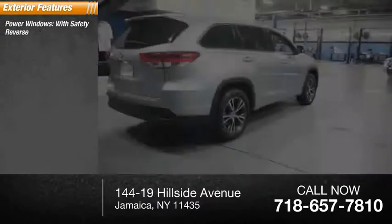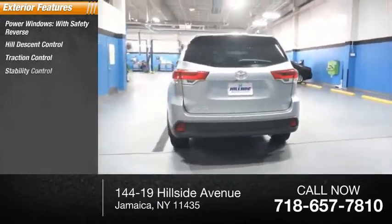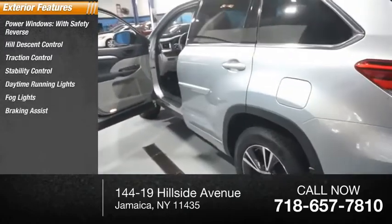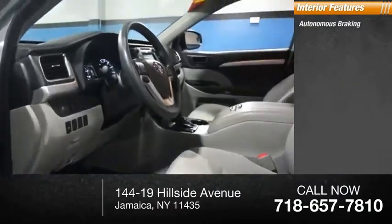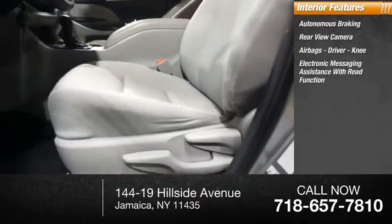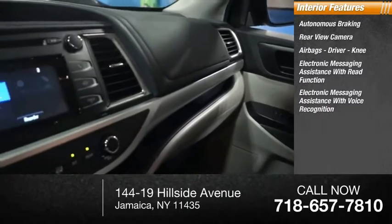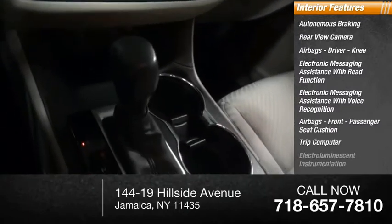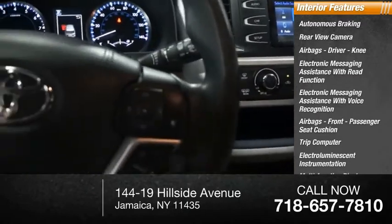Power windows with safety reverse, hill descent control, traction control, stability control, daytime running lights, fog lights, braking assist, power brakes. Inside you'll find autonomous braking, rear view camera, airbags, driver knee, electronic messaging assistance with read function, electronic messaging assistance with voice recognition, airbags, front passenger seat cushion, trip computer, electro-luminescent instrumentation, multifunction display, child safety locks.